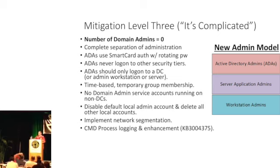And you want to make sure that this new admin model is configured so your domain admins or your AD admins are only logging on to DCs or special admin workstations, special admin servers, and not your standard workstations that everyone logs on to. All this can be enforced by group policy. And additionally, smart card authentication can enable you to rotate those password hashes via script.